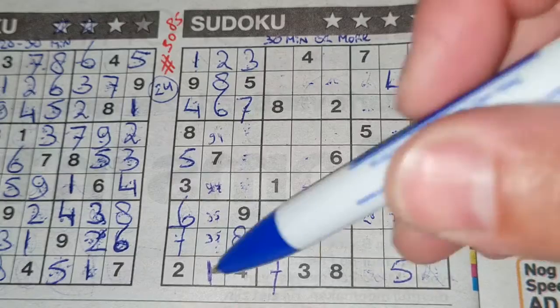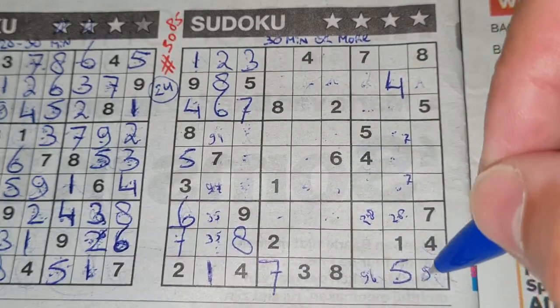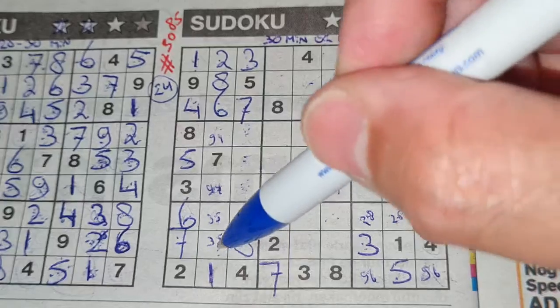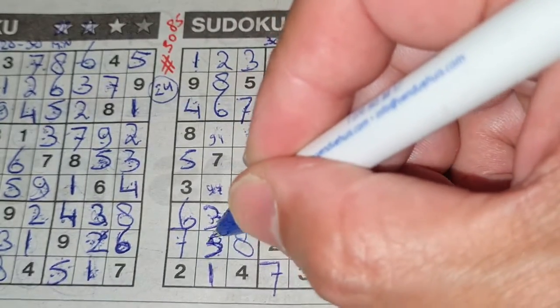These two boxes in the last row, 9 and 6, let me mark those, 9 and 6, so one box left in this big square for the number 3. Now we have 3 there, so this box is not going to be 3 anymore, that box should be a 3, and this box should be a 5.